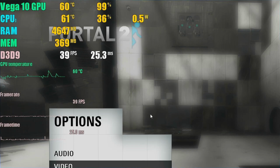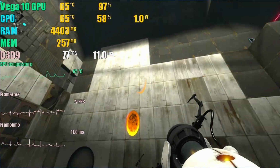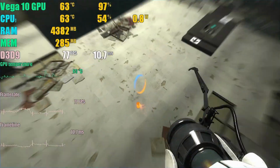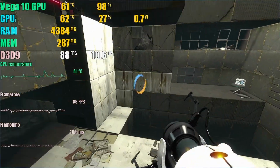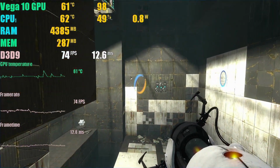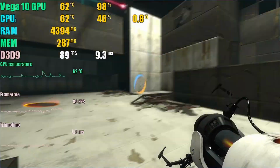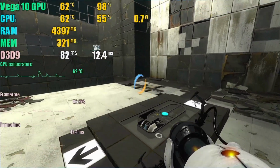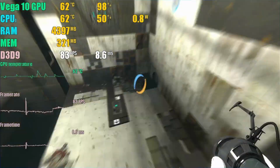Now max settings at 720p as opposed to 1080p. You're running 60 plus FPS all day. As opposed to doing a lower resolution, you can do lower graphic settings at 1080p and get 60 plus FPS at 1080p. So can't have the graphics max out at 1080p, but graphics max out at 720 definitely grants you a nice 60 plus FPS. We're seeing anywhere from the 70 to 90 range on average. And yeah, Portal 2 passed with flying colors.